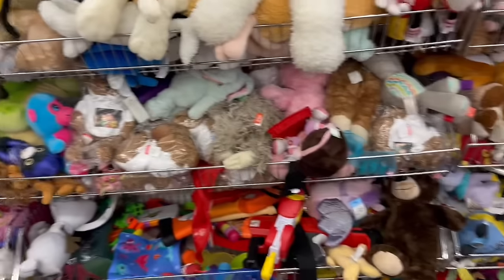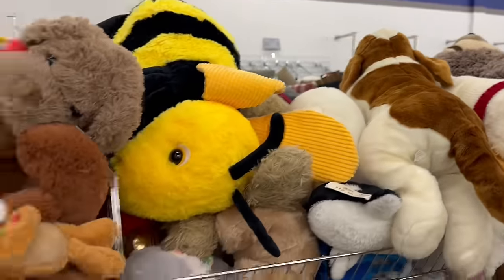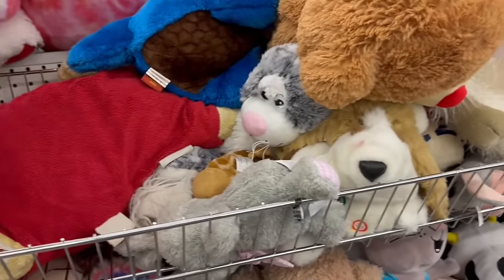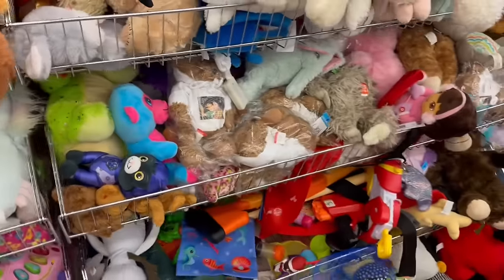Oh yeah, I think this is the one where they kind of mix the plush in with the toys. They just started doing that recently. Unless there's some stuff on the other side, we'll check here in a second. In the meantime, we'll take a look through here.